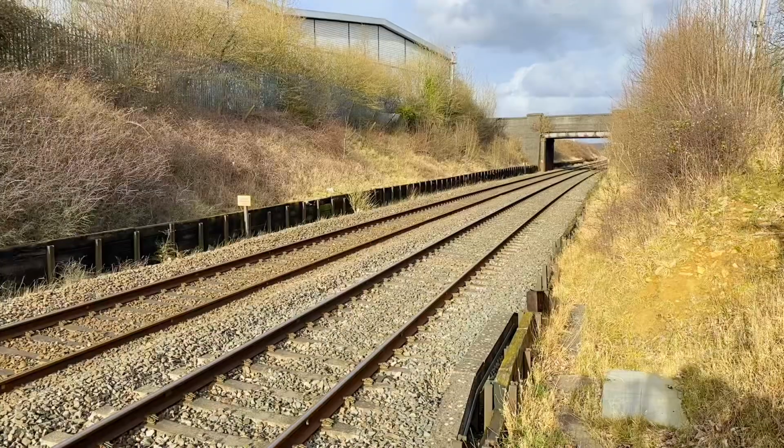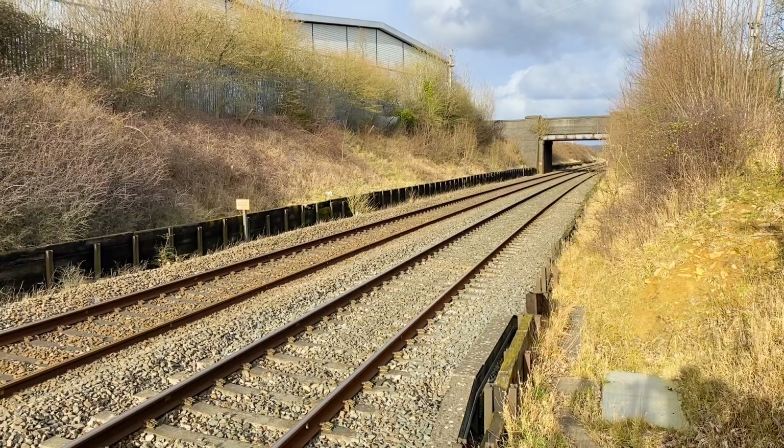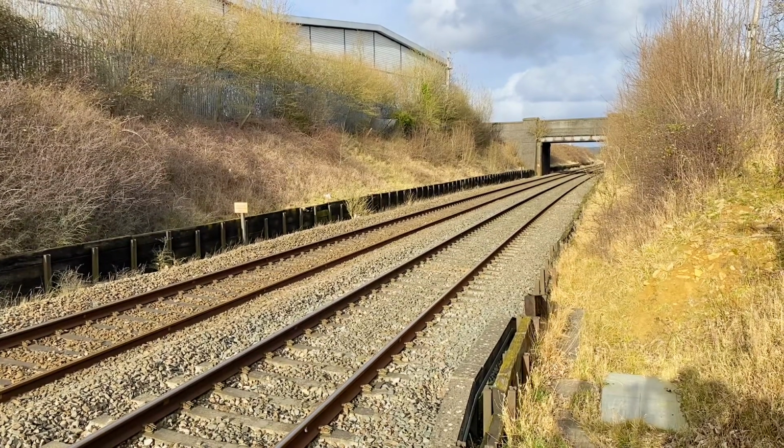Train now approaching platform 2 does not stop here. Stand back from the platform edge and hold on to pushchairs and wheelchairs.